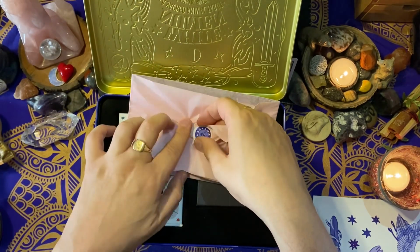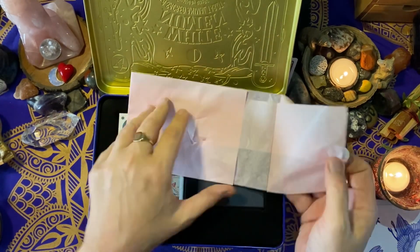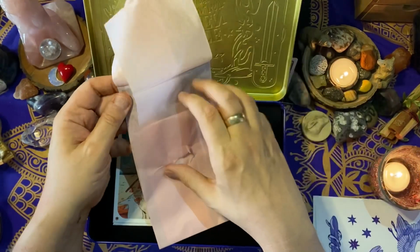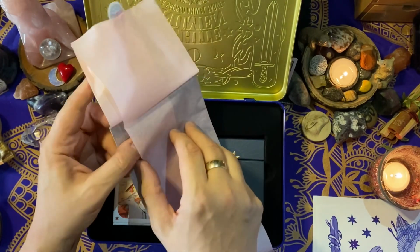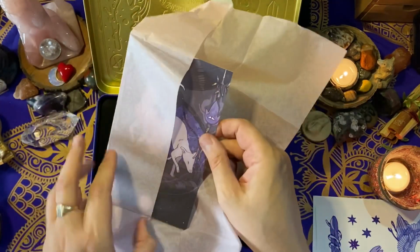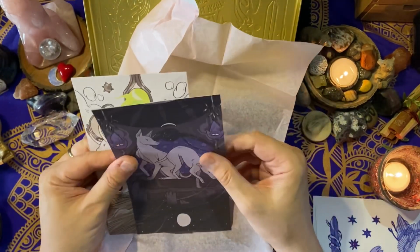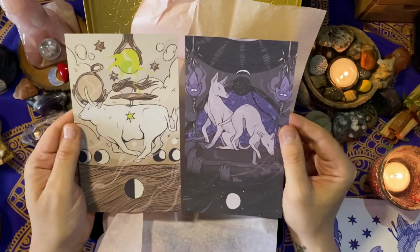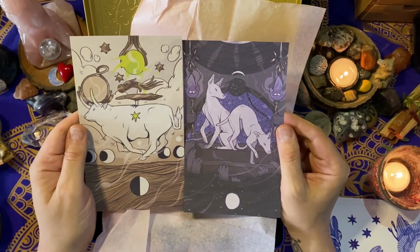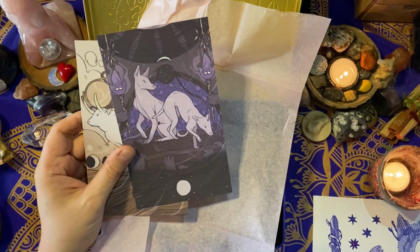Oh, there's no avoiding ripping the tissue paper. I'm like this Christmas morning, everybody else is like, just rip it open. So this is a print. Oh, more than one. Oh, we've got two prints. So deluxe prints of the Black Numen and the White Numen. Wow.